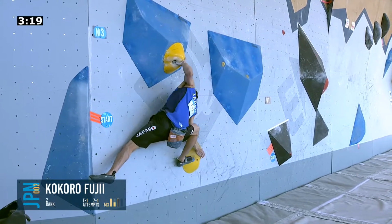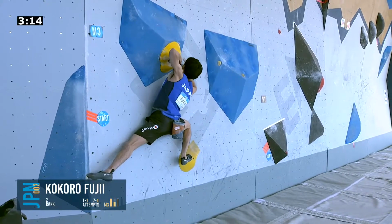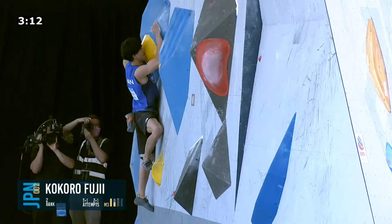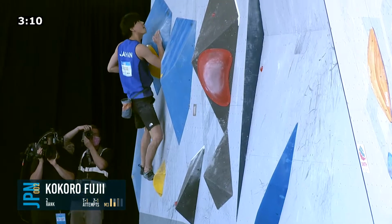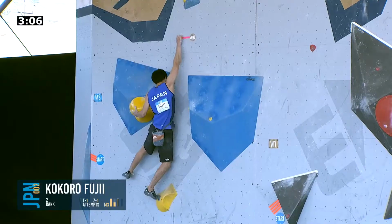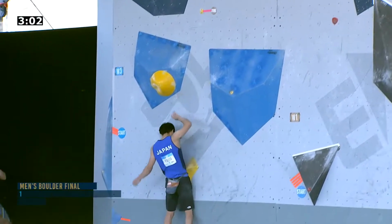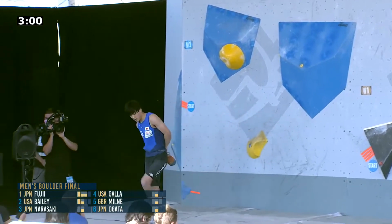When you have multiple people top all 4 boulders in semis, I think it makes sense that the finals boulders get a little harder. They kind of have only themselves to blame for the finals boulders getting tweaked harder. Too strong. Yeah, they're just too strong. Oh, Kokoro using that bit of height he has to try to move into that zone.